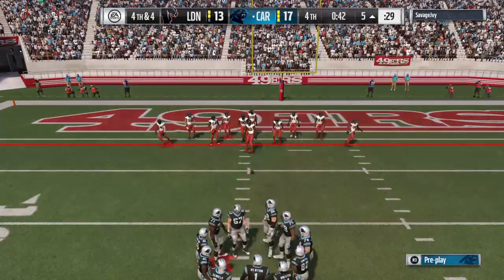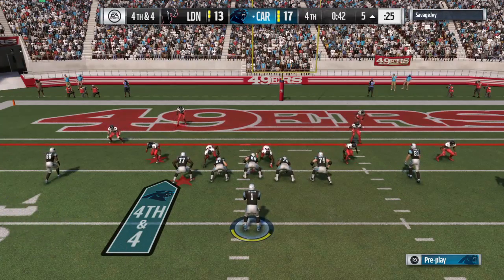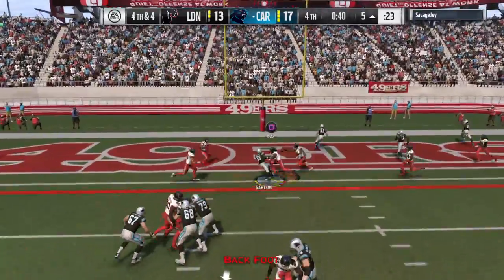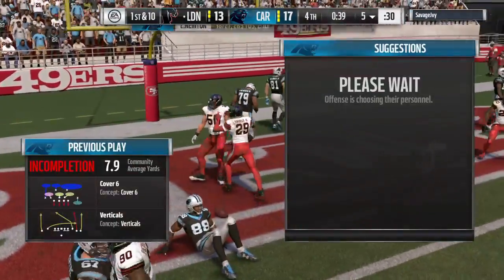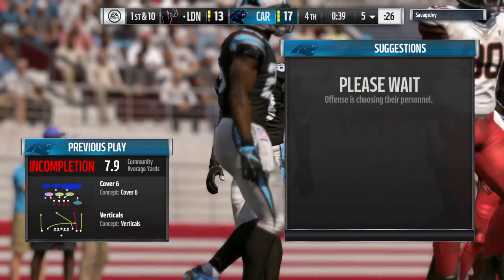And here's a big one now. Trying to hold this lead. They're going to go for it here on 4th down. They snap it to Newton. And that is incomplete. Boy, it looked like he had it and dropped it. And that'll be just about all she wrote for this one.